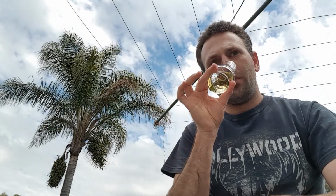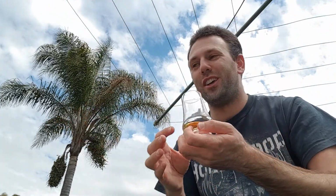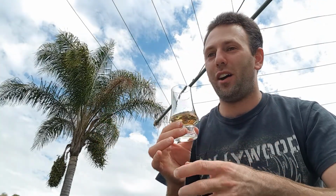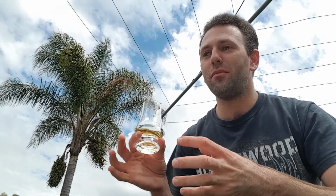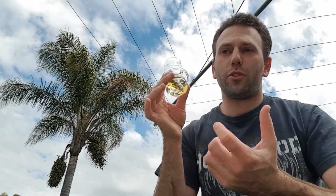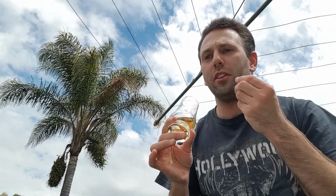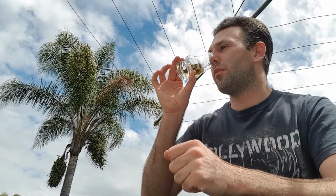Citrus as well, but not your typical lemon or lime or orange. This is something more like a lemon tea tree. There's a tree in Australia that we have called a tea tree, and there are many varieties of it. This note that I'm getting is quite similar to the lemon tea tree, which could also be explaining that earthiness. It's got this nice oily, lemony, citric note to it.